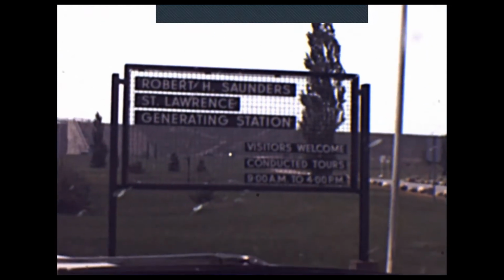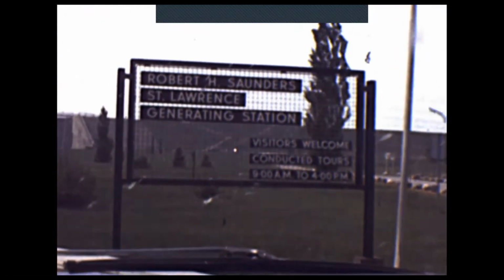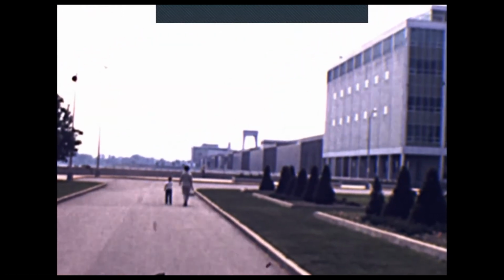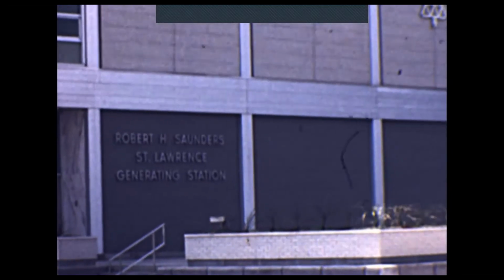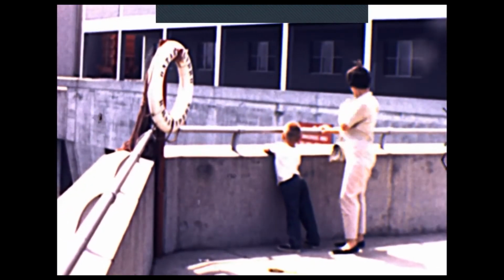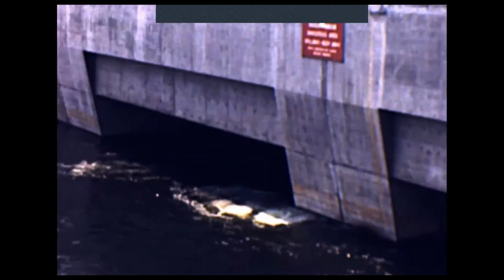Now we're off to the Robert Saunders St. Lawrence Generating Station. I mentioned this was a huge project done over 4 years. Tremendous amount of earth moved. And it was a dam that goes between the US and Canada, the Robert Saunders Dam. Robert Moses, of course, being familiar to those of us that are fans of the 1964 New York World's Fair. And Saunders was the head of a company called Ontario Hydro at the time.